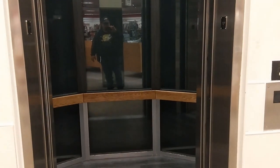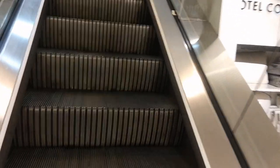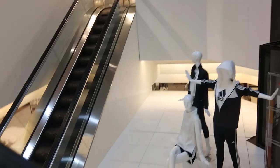Wait for it to close. All right. And then there's the new concept Macy's Backstage. And up here it's an unnamed, unbranded Montgomery Twinkie M. Again, there's a scenic display here. I wonder how they get up here to change the mannequins. And down escalators right there.